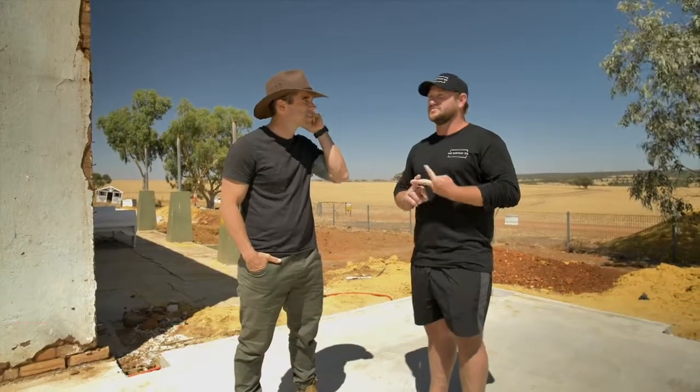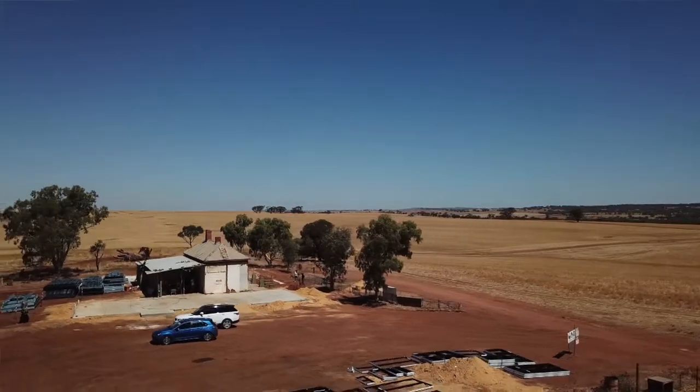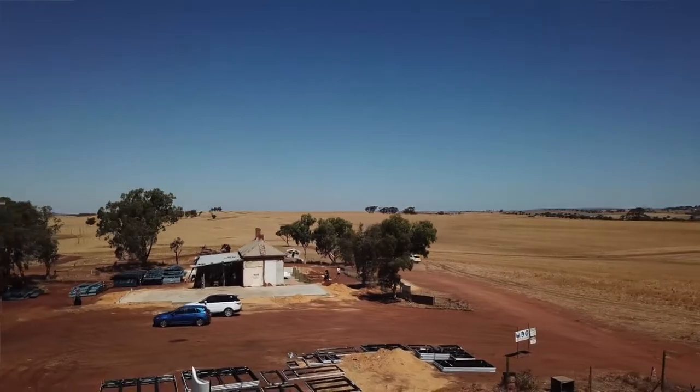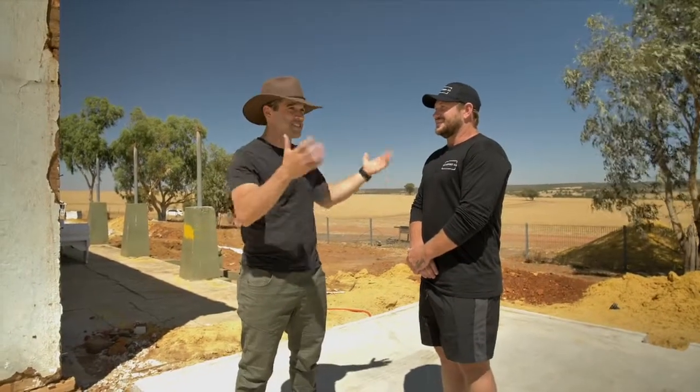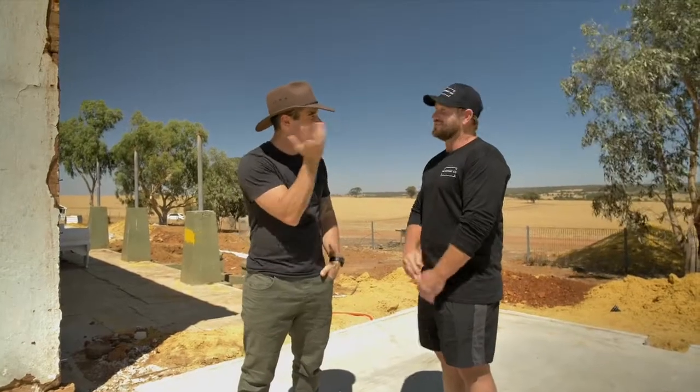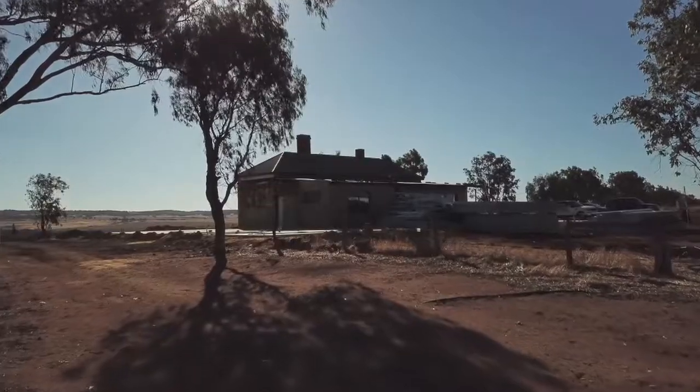So I've been brought on by Nat today. I was coming out to have a look around. We're going to be doing the carport, some James Hardie cladding. We've got the verandas to go through. So plenty out here to do. How do you think the boys are going to go out here in this heat, mate? Because this is country. They're going to have their Cubras, so they'll be fine, I think.